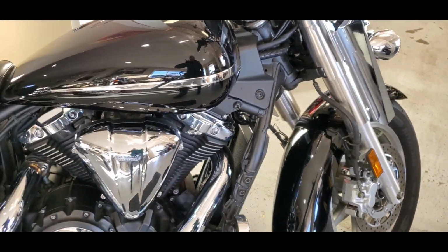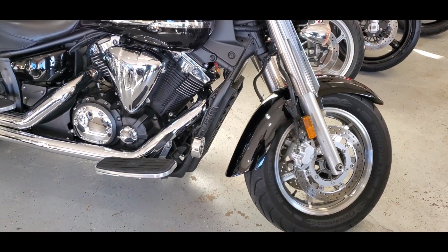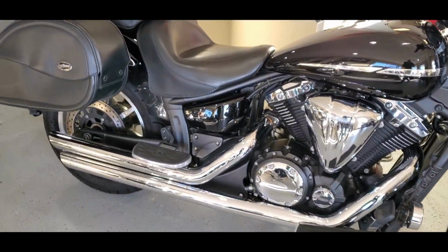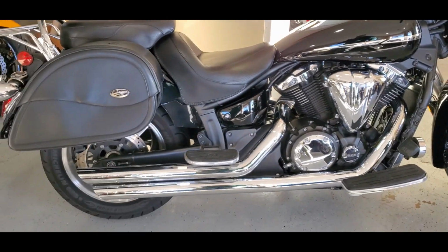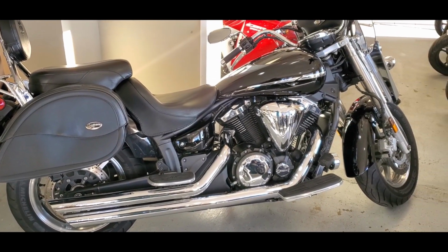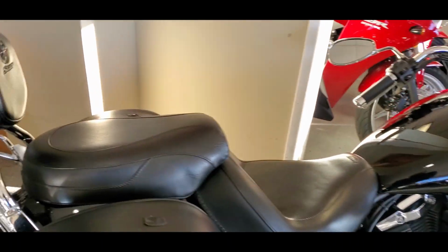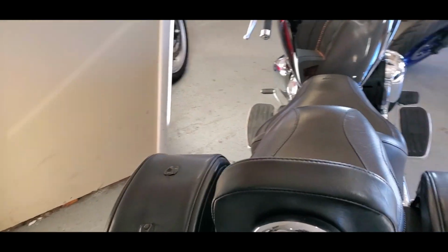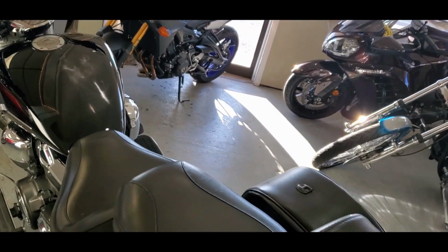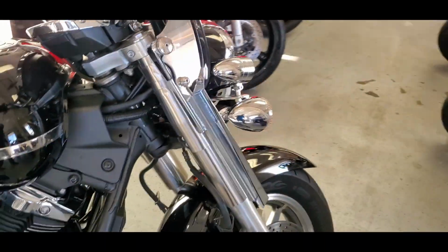Yeah, excellent bike. That motor though, unleashing that beast, sounds so good. You crank that puppy going up the road, boy, that is gonna put a smile on your face. You just know it's gonna. So like I said, not much for blemishes, super awesome shape, good looking bike, brand new belt, looks like new tires too.